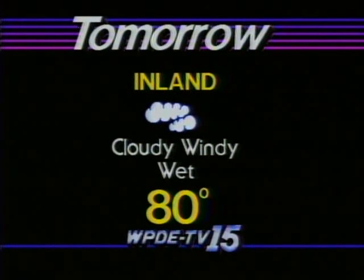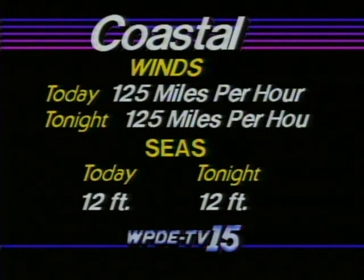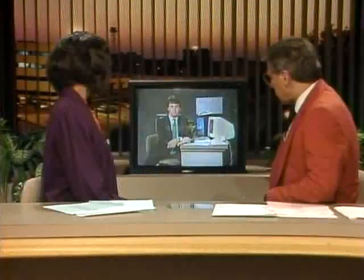For tomorrow, it should be a cloudy, windy, wet, and wild morning. 80 for the high, diminishing with the winds in the afternoon. On the beaches tomorrow, the same goes. Cloudy, windy, wet, 82 for the high, with wind speeds dying down as the day wears on. Coastal marine forecast has the winds tonight, of course, 125 to 135 miles an hour. Seas tonight and early tomorrow about 12 feet to 18 feet above normal. And then the extended forecast calls for the hurricane to be out of the area by the middle to the end of the weekend. Partly cloudy conditions and a little normalcy should return sometime late Saturday. All right, sir. I thank you very much.